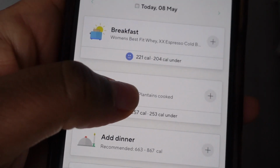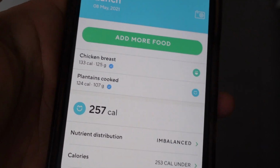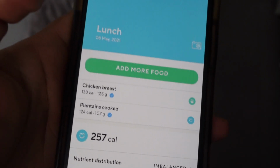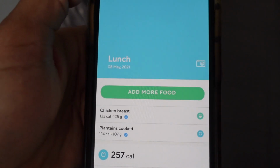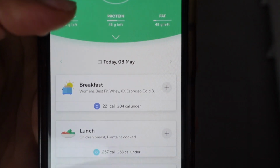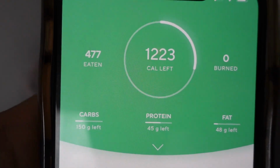And I wanna go to the gym soon, so I don't wanna eat a bigger lunch. Usually when I eat chicken and plantains, I will add rice. But I was like, it's gonna be a little heavy eating the rice. I really wanna head out and walk to the gym within the hour. So yeah, lunch is 257 calories. Breakfast, 221 calories. And this is all I've eaten today so far.